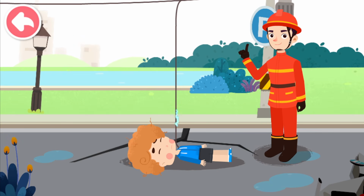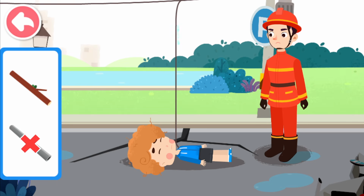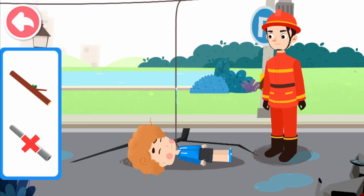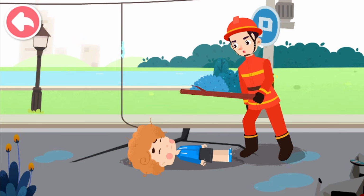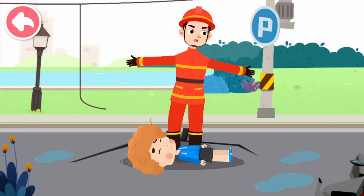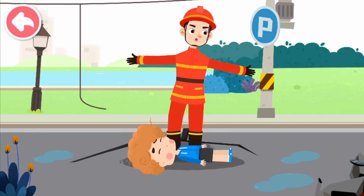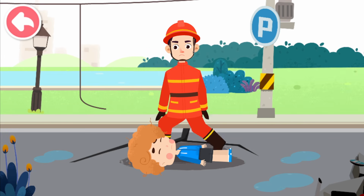Do you know what tools can be used to pick the power line? The iron rod can conduct electricity. Never touch the power line with it. You are right. Dry wooden sticks can stop the flow of electricity. The on-site environment is safe. I have received professional first aid training. We can start the rescue now.